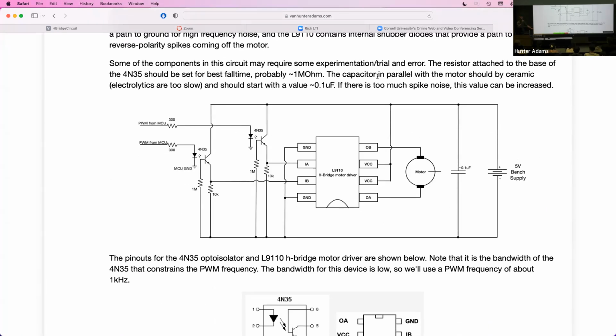By the way, what's missing from this circuit that we just talked about? Diode. Yeah, the snubber diodes. They're actually built into the H-bridge motor driver that we're using, so we don't have to include those. This has inbuilt snubber diodes, which is kind of nice for us, I guess. Okay.